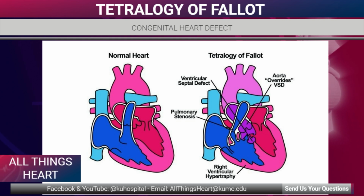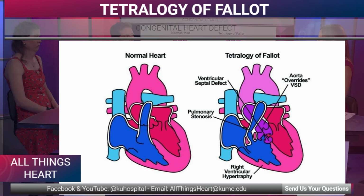Sure. So again, on the left is a normal heart, and in the normal heart there are 4 chambers. There's atria up at the top and ventricles, which are the pumps of the heart down below, and 4 valves, which are just flaps of tissue that open and close to make sure that blood doesn't go backwards. Tetralogy of Fallot was discovered by this guy named Fallot, and he noticed 4 things in a number of different heart specimens. And one was something called a ventricular septal defect, which is just a hole in the wall between the 2 bottom chambers of the heart.